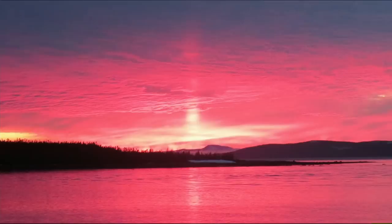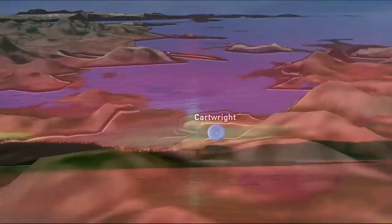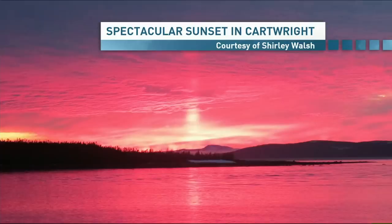Well, we've got another little bit of a photo to share with you. Beautiful pink sky there. This photo was taken in the Big Land, up in Cartwright. I got a bunch of photos from how beautiful the sunset was last night, so I have a few more to share with you probably over the week. All from Labrador, yeah. So Shirley Walsh captured this one. Thank you so much for sending that photo in.